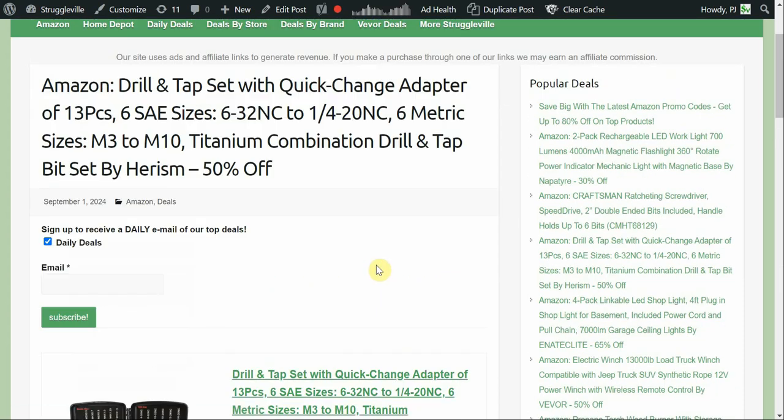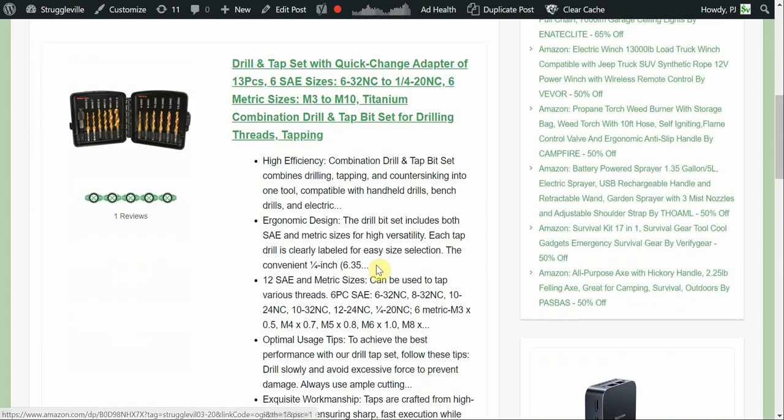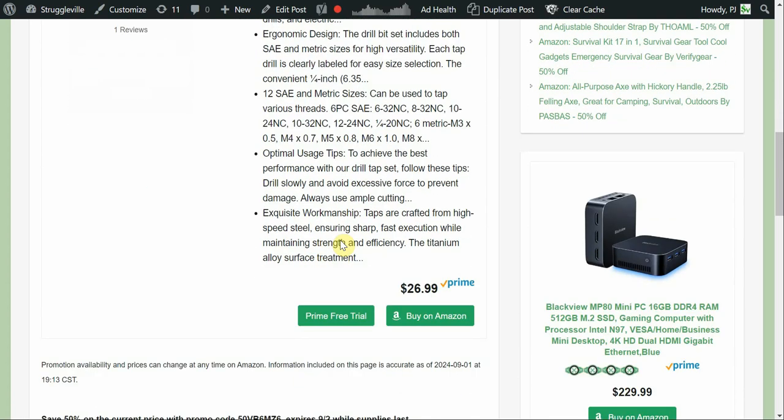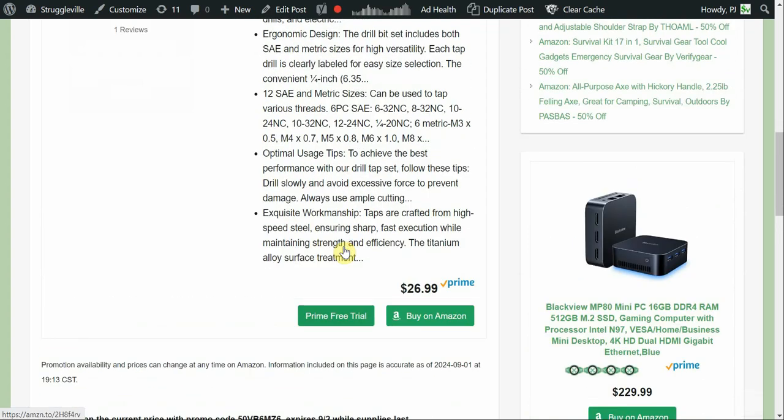This is by Harrism, and it is 50% off. So another one with not a ton of reviews, which we're not crazy about. Doesn't necessarily mean bad, but doesn't give us a whole lot of additional confidence. But the drill taps are kind of cool, being able to drill it out and tap it all at the same time. $26.99 starting price, and then 50% off, so it's at $13.50. And that is good for the rest of today because it is after midnight.